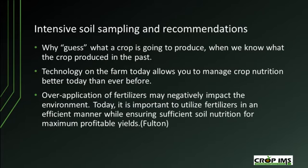Technology on your farm today lets you manage crop nutrition better than you ever have in the past. Why not take advantage of it? And Dr. Fulton, I'll give him credit for this one. He was in a presentation, he sent this to me, and I've added it, and it's the foundation of why I do it. Over-applications of fertilizer can negatively impact the environment. Today it's important to utilize fertilizer in an efficient manner while ensuring efficient crop nutrition to maximize profitable yields. That's what we have to do. We got to be profitable at the end of the day. And how can we best utilize our fertilizer dollar?